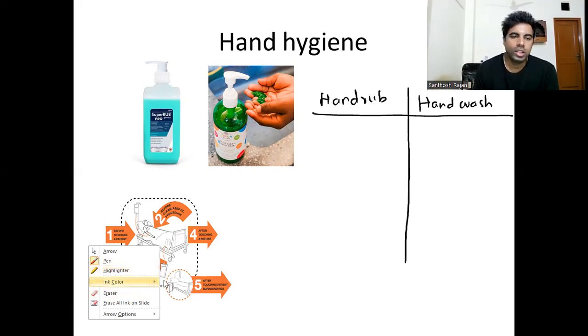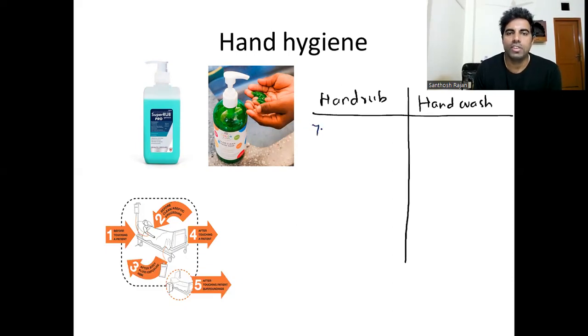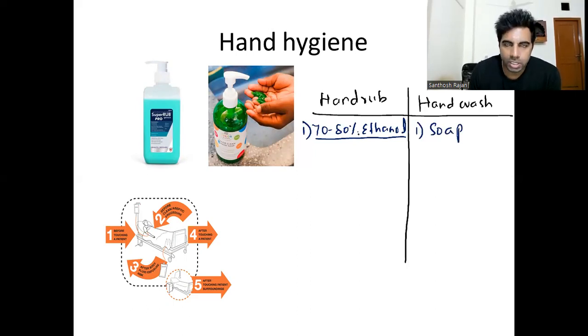Hand rub, what is the percentage of alcohol? 70% to 80% ethanol. We are using ethanol. Ethanol is the best answer, the right answer, rather than isopropyl alcohol. 70-80% ethanol, with or without a cyclic acid, that's it. This is one question. Hand wash is simply using soap.